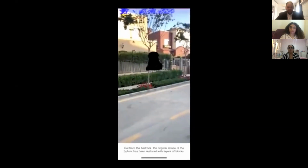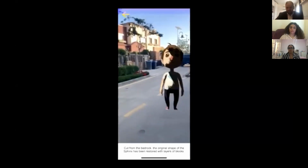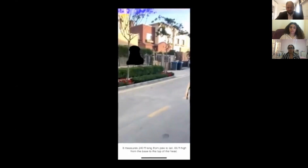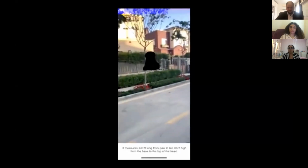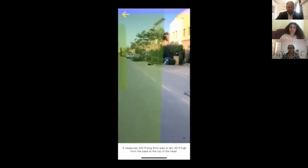Cut from the bedrock, as you can see, the original shape of the Sphinx we have been talking about has been restored with layers of blocks, and the user can actually see the Sphinx right in front of him. The Sphinx measures 240 feet long from paw to tail, 66 feet high from the base to the top of the head.